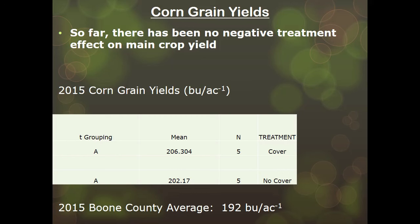Actually, just looking at the numbers, our cover crop treatments had a slightly higher corn grain yield than our non-cover crop treatments. And both of those treatments actually did better than the Boone County average for that year, which was only 192 bushels per acre. So that part is promising as well because, again, the results from our experiment can only go so far if we're showing a significant yield decline. But so far, that hasn't been a problem.